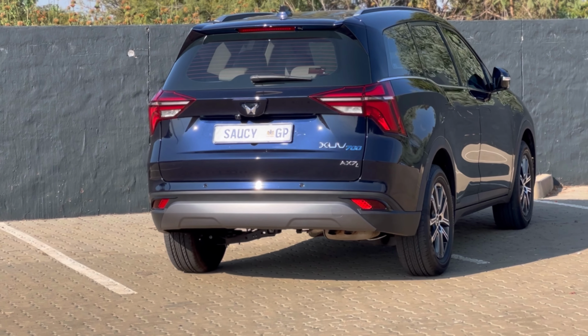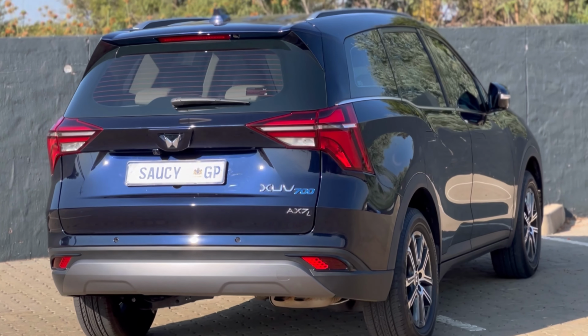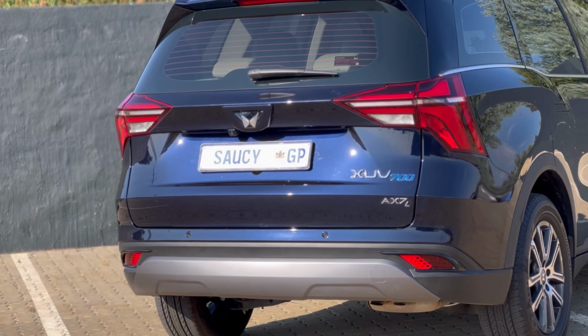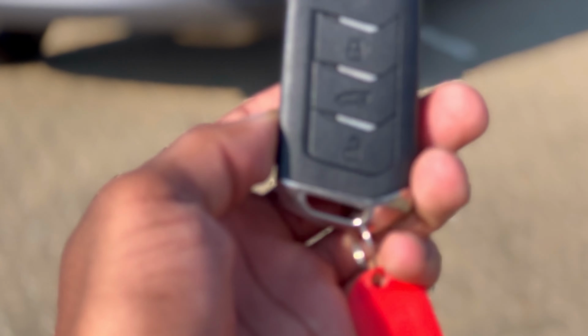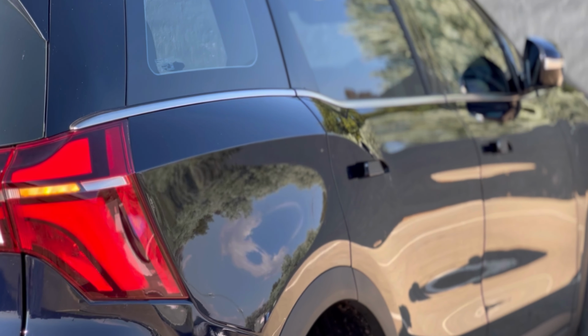It also has LED rear lights, but however the indicators at the back aren't LED like the ones in the front. They're just normal halogen indicators at the back, understand.